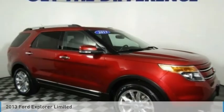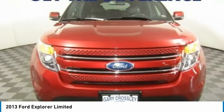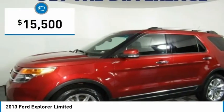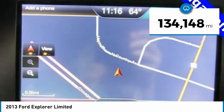Love the 2013 Explorer. You've got a lot of capabilities to call on in a Ford Explorer. Don't underestimate your choices, and it is priced below $20,000. This vehicle has less than 135,000 miles.